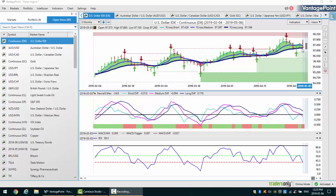Now, when we look at the dollar index, we can see that the dollar index is hung up here on major support as identified by the VantagePoint software. 97.19, we're basically closing right on that level. We can assess here that we've tested that level multiple times. We were able to breach that level but not close below that level after that. Once again, very contradictory Federal Reserve.